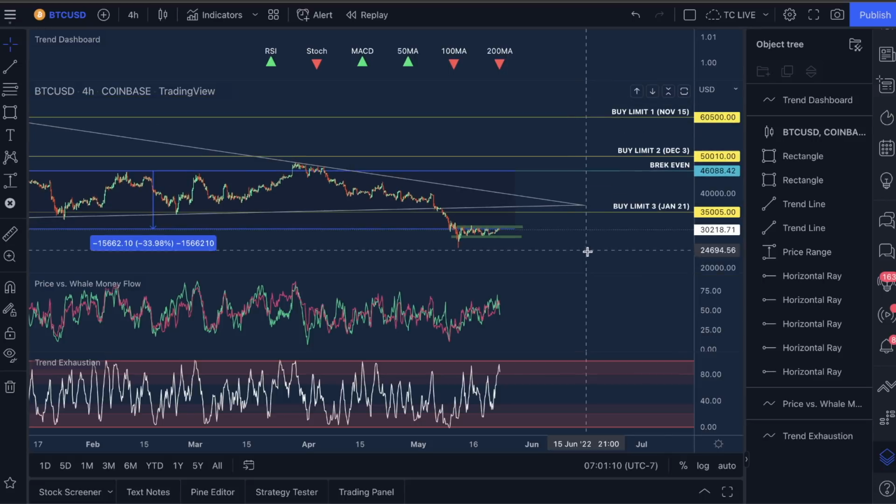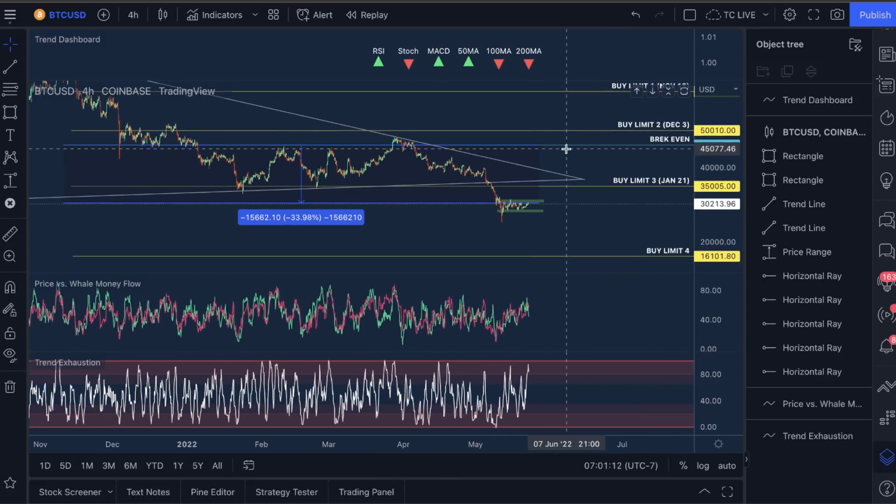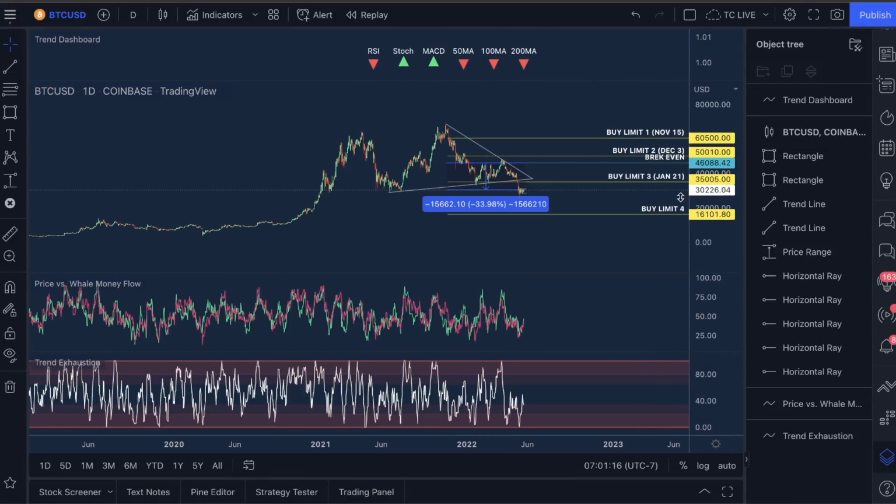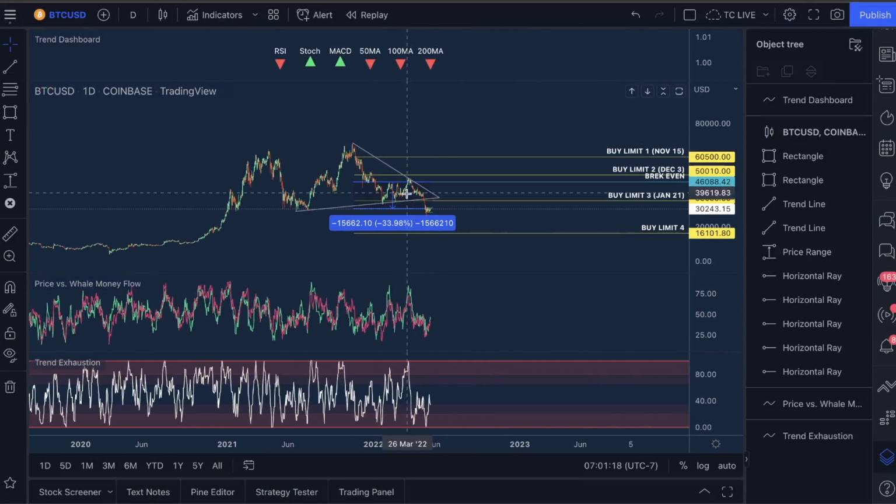Here it is. We have a fourth buy limit that we have not hit yet in our break-even entry. Let me do the daily. It's easier to see this a little bit. Break-even entry for Bitcoin is at 48,048, so this is kind of nice. Excuse me, 46,088. So 46,088 is our break even. Once we get above here, we're going to be looking to take some profit, just rinse and repeat, and we'll do this again. Okay. Again, a lot of people are down way more, close to 60+% for anybody who bought in up here.